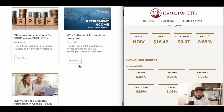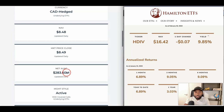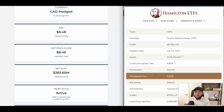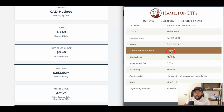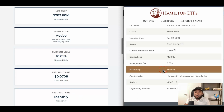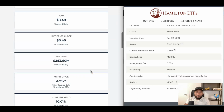When we look at, let's go look at the assets under management. This one has 283 million right now. When it comes to this one here, it's a little bit more at this moment. We'll see here, the assets under management is 310. Yield, of course, is 9.85 at this moment, versus here the yield right now is about 10%. Distribution is monthly, and this one also contributes monthly, and risk is medium, same as this one. Risk is medium.